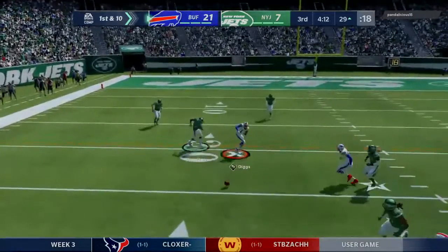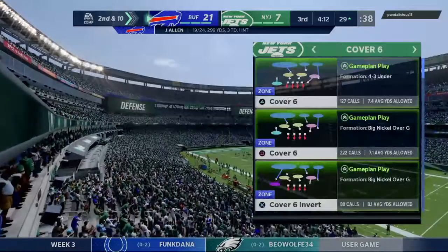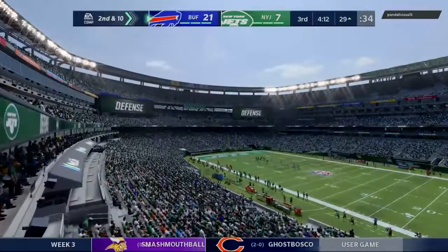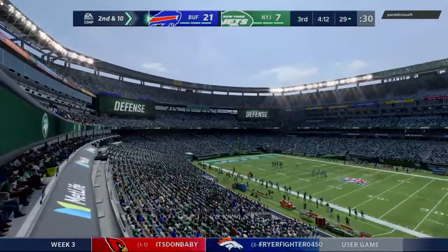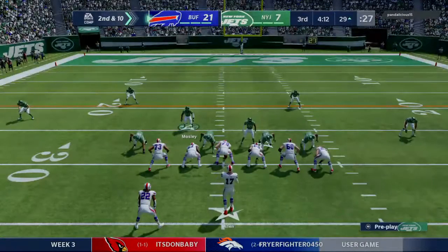Allen now on 1st down, and nowhere to fit that football in. It's knocked away and incomplete. They've given up a few 1st downs on this drive, but getting the incompletion there, that should give them something to build on and maybe turn the tide. Here's 2nd and 10 now from the 29.